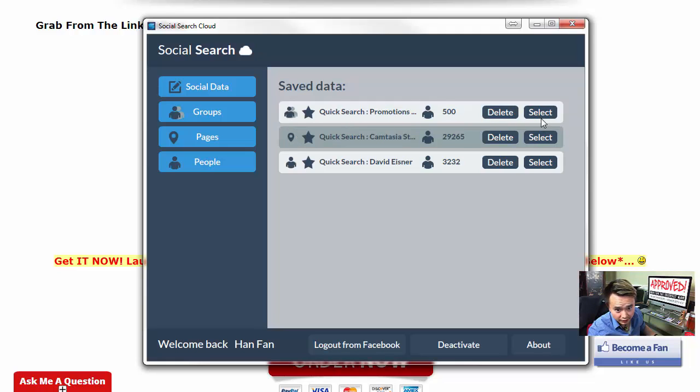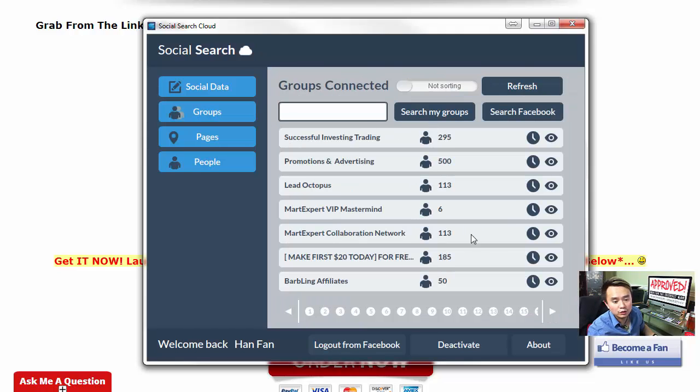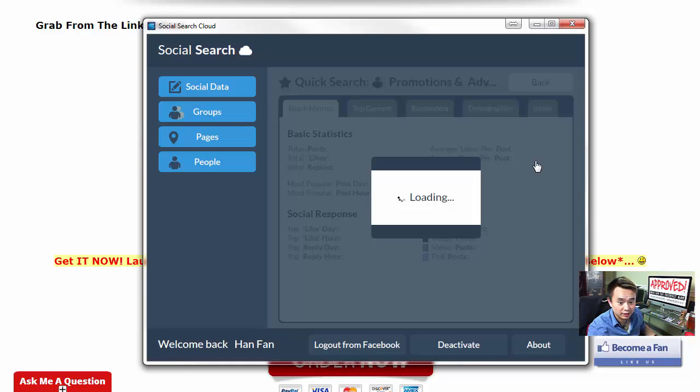So I can select the data, and it's instantly going to pop out. Basically, the idea is that the first time you go into all these things, it's going to be time consuming. It's going to take time to load and get the data for you. So let's take a quick look at what kind of data you can expect to get from here.